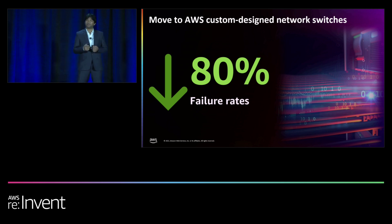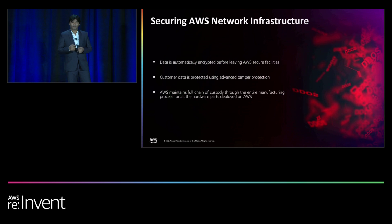To improve the reliability beyond what is available with the vendor hardware, AWS has custom-designed new cloud-optimized switches, reducing failure rates by 80% over the leading vendor devices. All the data flowing across the AWS global network that interconnects our data centers and the regions is automatically encrypted at the physical layer before it leaves our secure facilities.